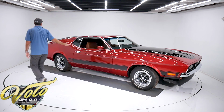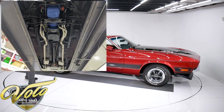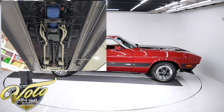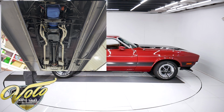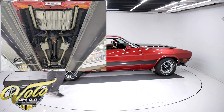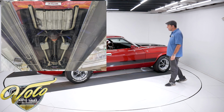Yeah, underneath the car appears to be really clean, solid metal. There's no issues there. He did just replace the fuel tank and the sending unit. He did just put on a new dual exhaust system. His Flowmaster mufflers sound real good. You'll hear it towards the end of the video. The brakes were redone. It has disc in front, drum in back.